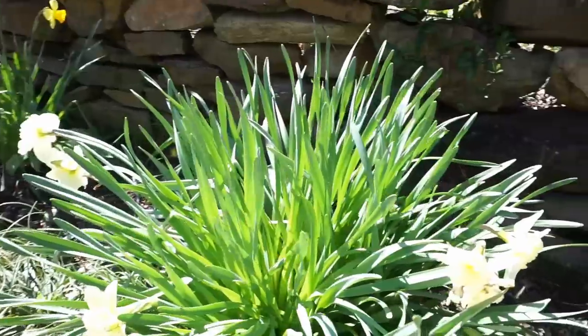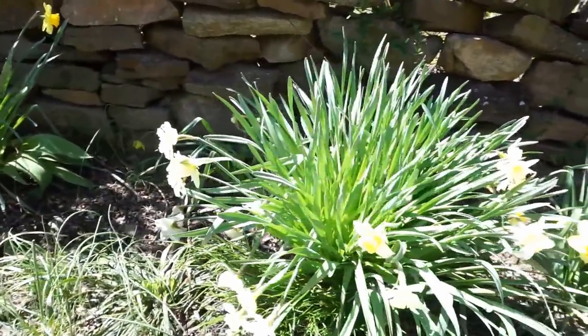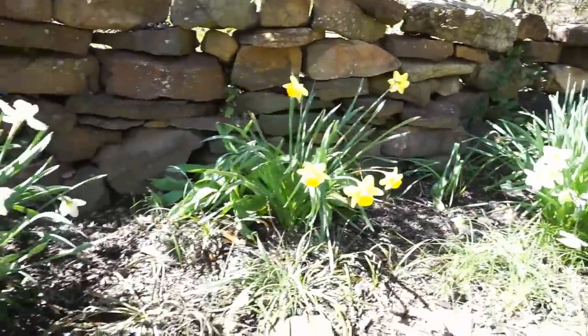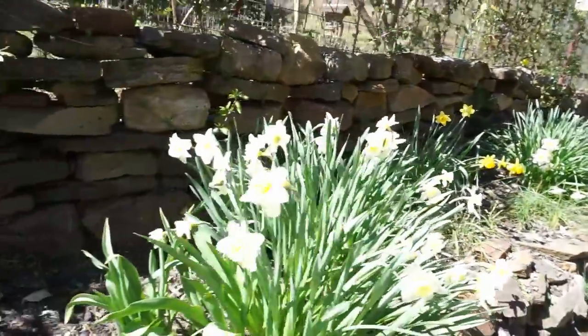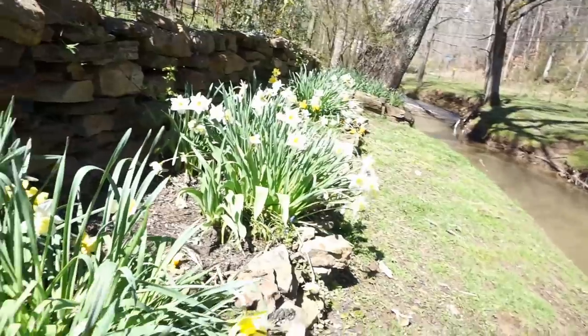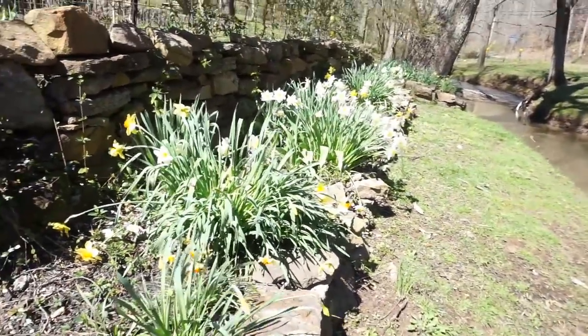They really are so amazing. One of the best investments you can make for your spring garden are daffodils. Daffodils and alliums. Absolutely beautiful.